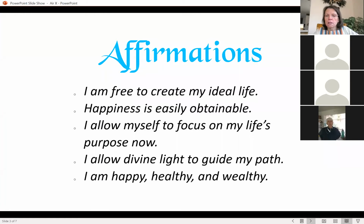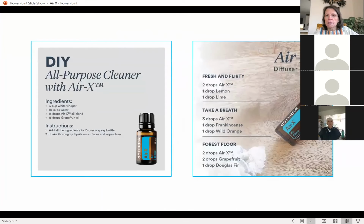Okay, so here is a recipe for an all-purpose cleaner and a couple of diffuser recipes. Take a screenshot of this one if you would like, and I'll leave it there.